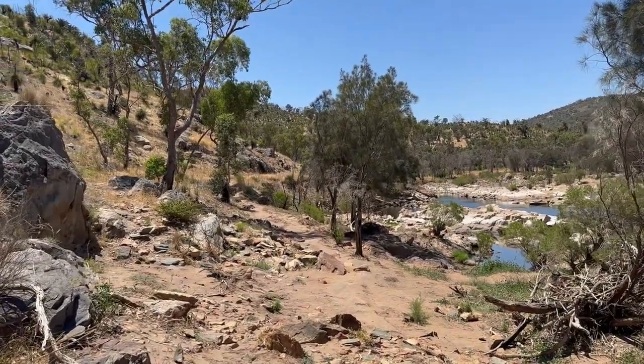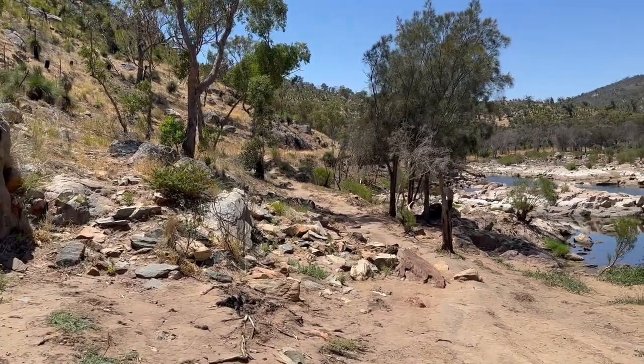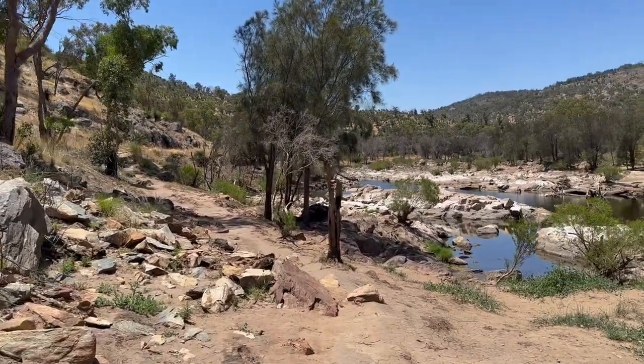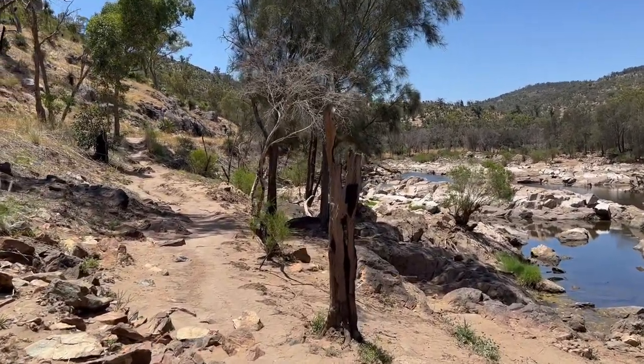Overall, it was a different and nice experience to visit Bells Rapids Park. But I would say this place is more beautiful in winter season, and a very nice place close to the city for a weekend getaway with your family and friends.